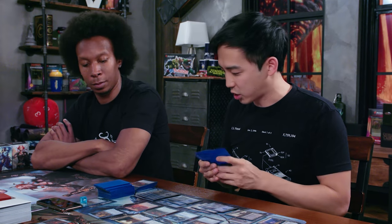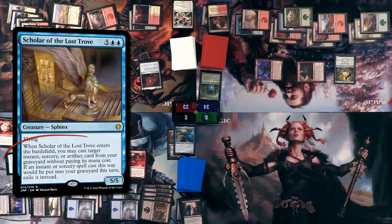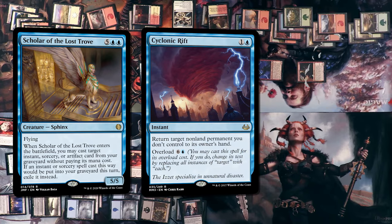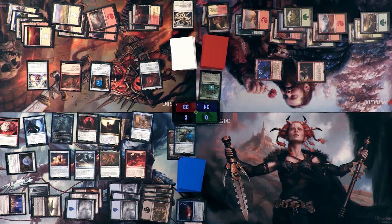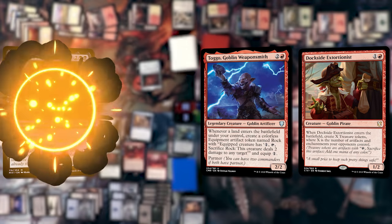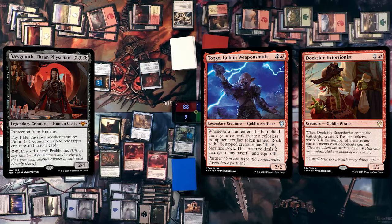And then, when Scholar of the Lost Trove enters the battlefield, I will target Cyclonic Rift in my graveyard. And I will bounce the Azusa back to your hand, Josh. That is bad. So talk about a big swing. I now have all of this power on my side of the battlefield. And now all I have to do is just get rid of Josh's creatures, and I don't think he can kill me anymore. Still maintaining priority, I'm going to pay a life with Yawgmoth, and I'm gonna sacrifice the Solemn. Put a minus one counter on Toggo.